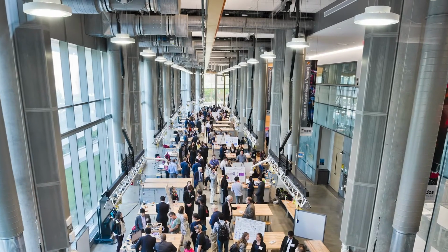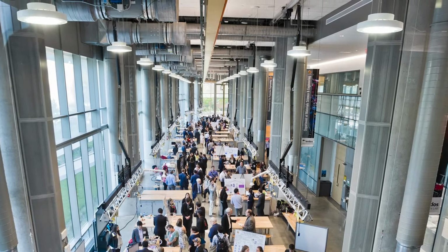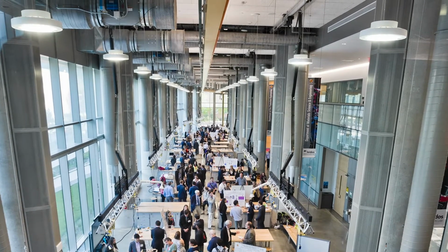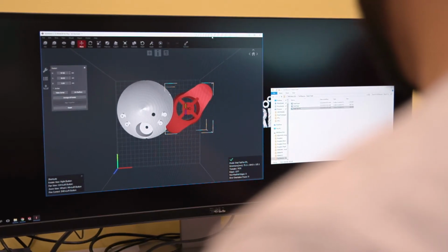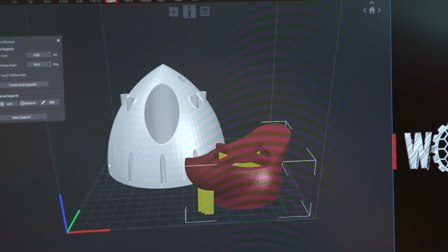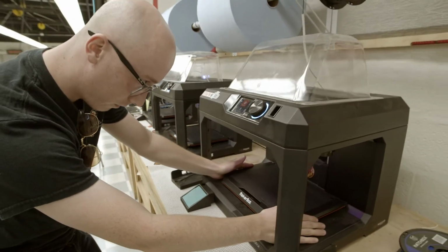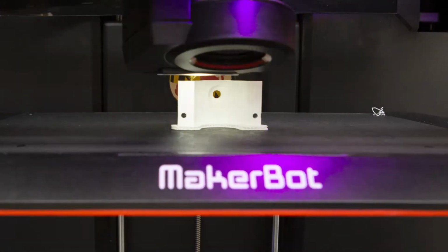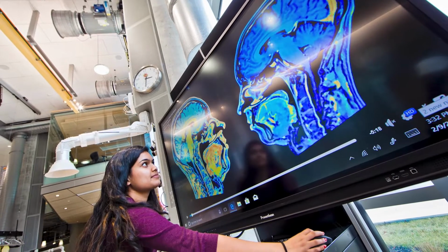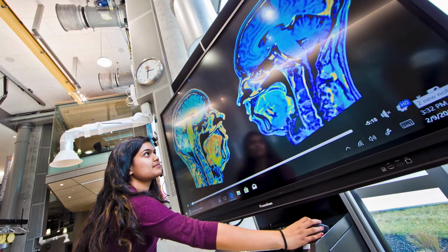This workspace has an industrial pulley system to bring in super large objects for projects through an opening in the wall. So cool! Also located in Clark Hall is one of the 17 Terps Works locations on campus, where students and faculty work on rapid prototyping, advanced manufacturing, and digital design resources, all a part of our advanced 3D printing capabilities. Clark Hall is also home to a group of the many research labs on campus.